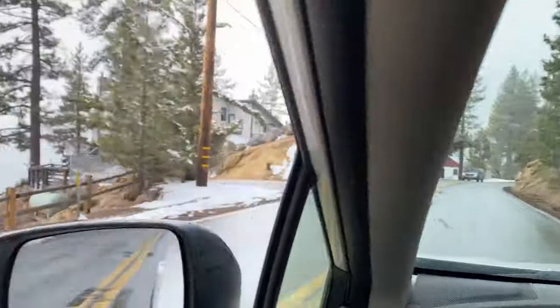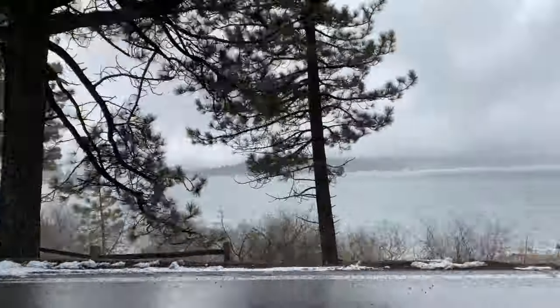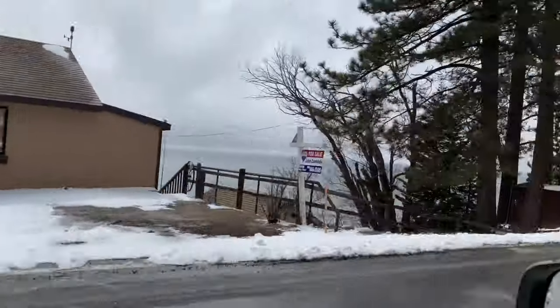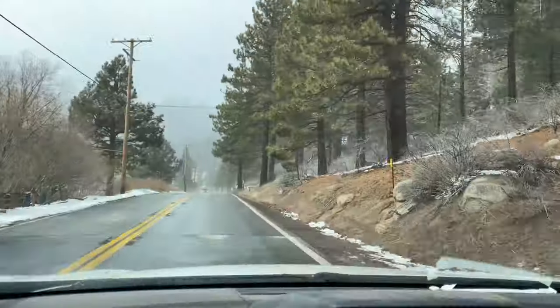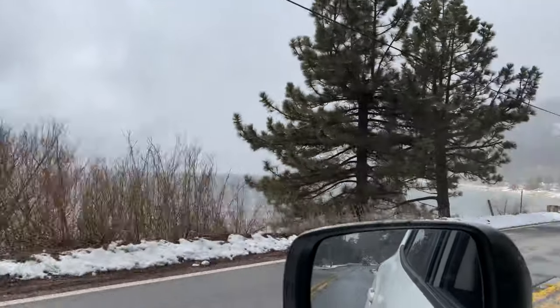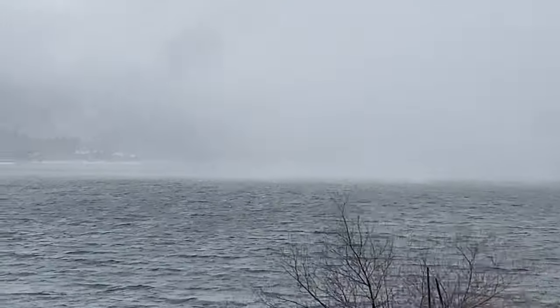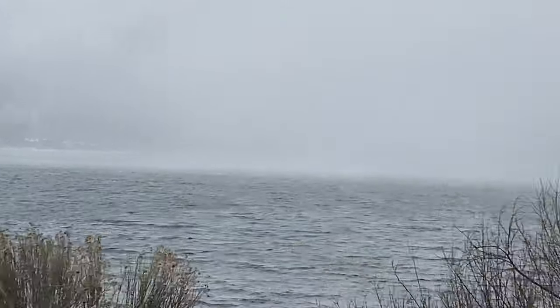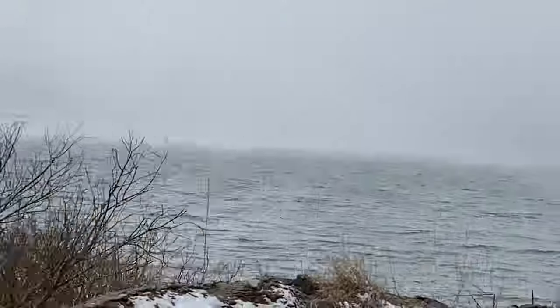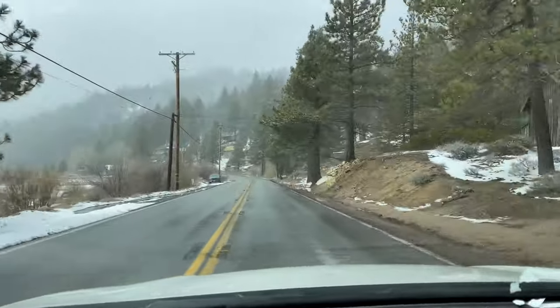Okay, the further we look over there, it looks like it is snowing. There it's snowing. Look, you guys can see the front of this. Look at that. That is so cool right there. That is so cool, guys. Just incredible. It's so beautiful. I don't know, but I like it a lot.